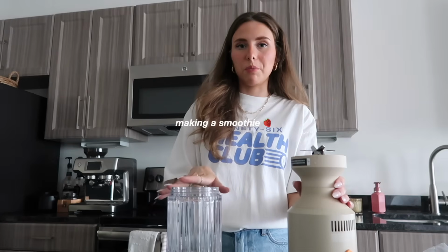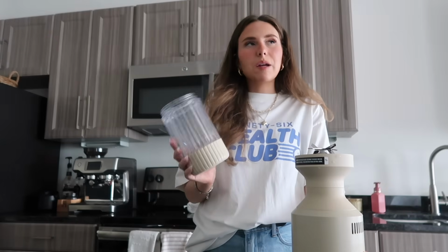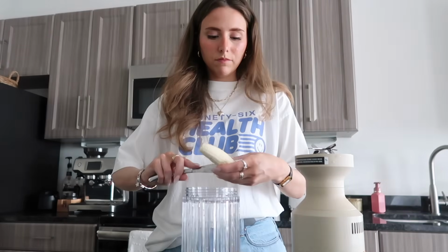This is the Beast blender from Crate & Barrel. I love how it's aesthetic and it's relatively small to store. It has really good reviews, so I'm excited to try it. I think I'm just gonna make a strawberry banana smoothie.